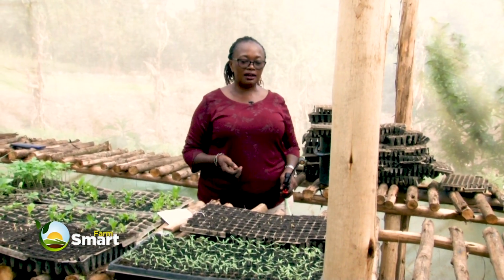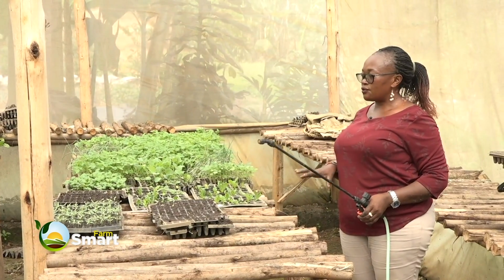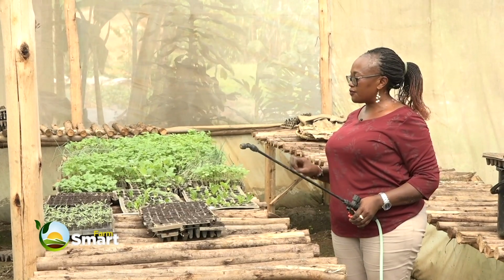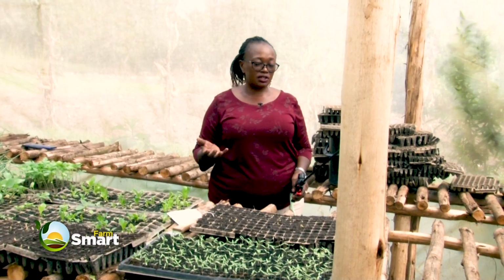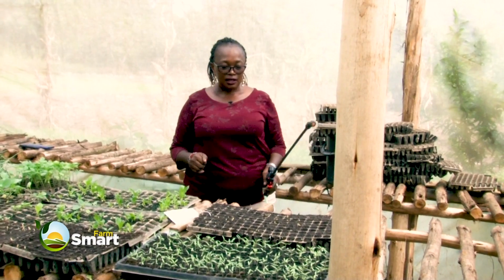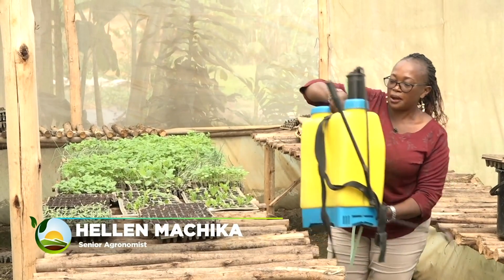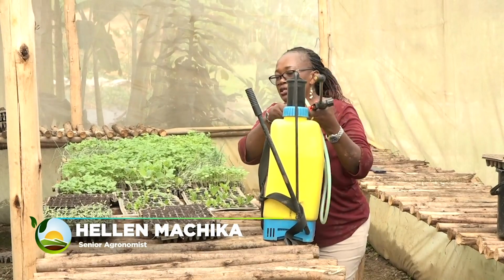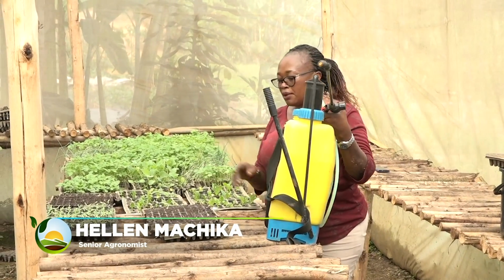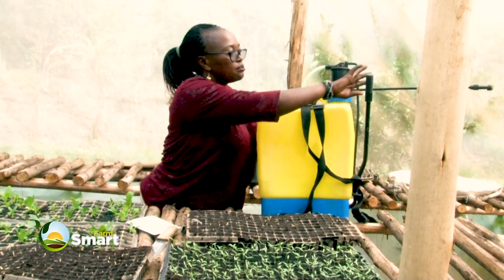And you give the water sparingly. You don't give a lot of water. If you put a lot of water, they can get rotten, and you can get fungal infections. You can get what we call damping off, one of the diseases that affect seedlings. So here I'm just going to show you a little bit of how we water. You can use a pump. Sometimes some people use watering cans at this stage, but that affects these seeds because they are still very small.